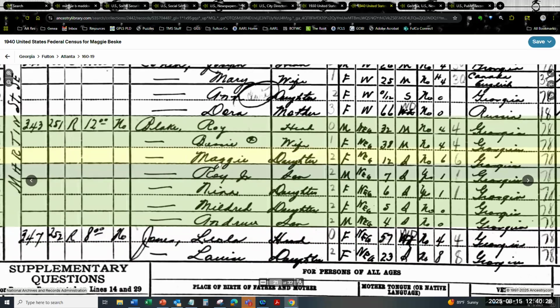And with the 1940 census, the person who has this little notation next to it, I call it an asterisk, they're the ones who provided the information. And so in this case, her mother, Bessie, provided the information to the enumerator, and the information she provided was not very accurate because Maggie, of course, was never a Blake. But in this census, she's listed as a Blake.